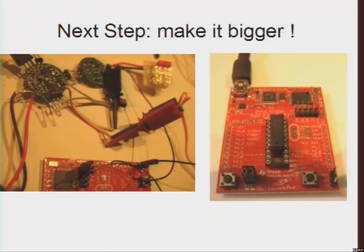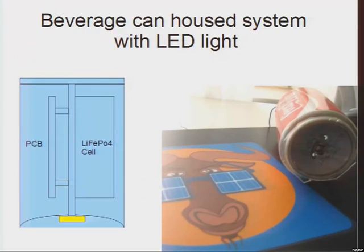But I'm still not completely happy with it. Now I want to make the whole thing bigger again, but in such a way that everybody can solder it. So the next step is to make it on a circuit board like the LaunchPad, using non-surface-mounted parts. That's why I want to make it bigger.